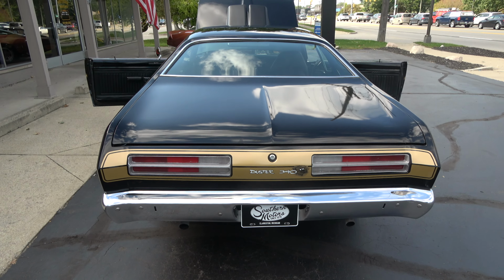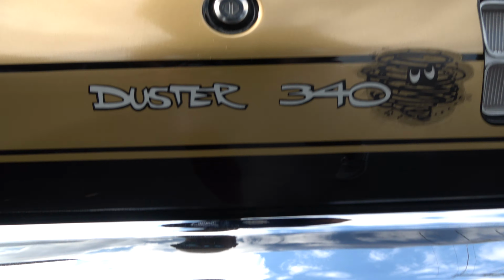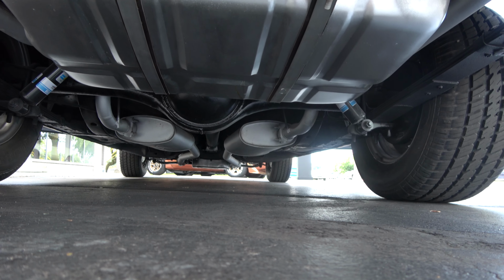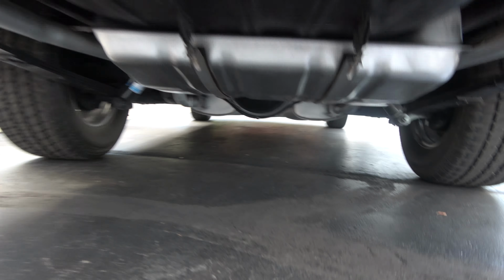Trying not to get fingerprints on that black. Nice underneath. Like I say, they've done a real nice job on that suspension. Car drives and handles really, really nicely.